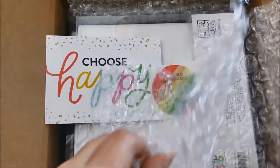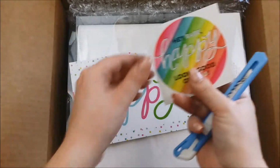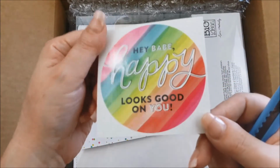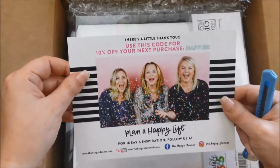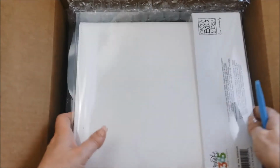Choose happy. So what do we have? Hey babe, happy looks good on you. It's a sticker. Super cute. Choose happy. Postcard? Nope. Oh, 10% off your next purchase. Oh, I did get two different colors. Oh my god, I totally forgot what I got. Oh, look.